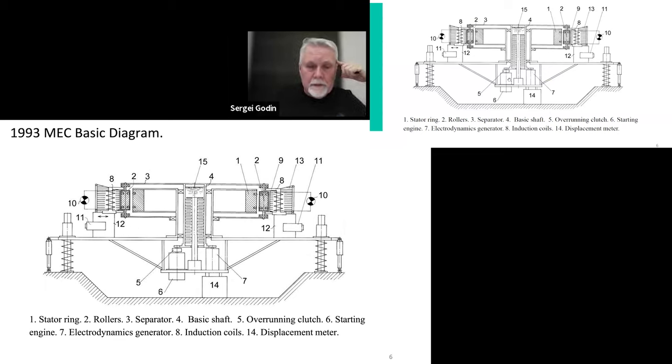The car accelerated with a booster engine, equipped with an overrunning clutch. After reaching certain revolutions, this clutch disengaged and a standard generator was activated. The platform was mounted on springs, and the movement of this platform was simply recorded by a standard inductive displacement sensor, which was calibrated in a static mode.